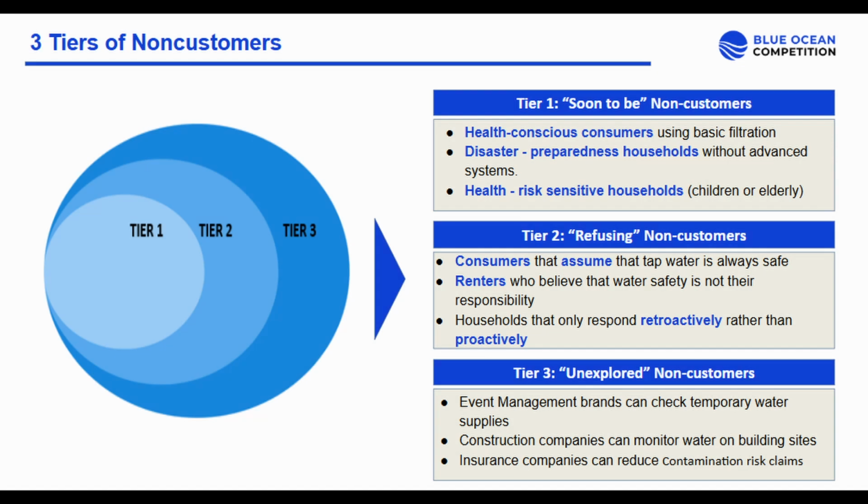There are families with children, elderly members, or health sensitivities who want reassurance but lack simple proactive tools. There are disaster preparedness households storing emergency water supplies without any way to continuously monitor safety. There are also consumers who assume tap water is always safe, renters who feel water safety is not their responsibility, and households that only act after contamination becomes visible.